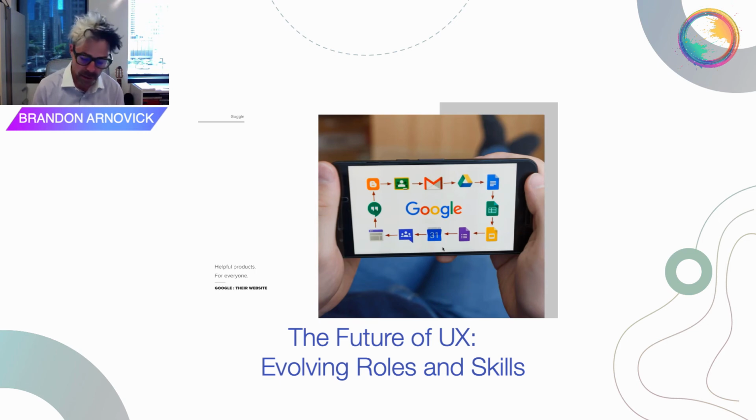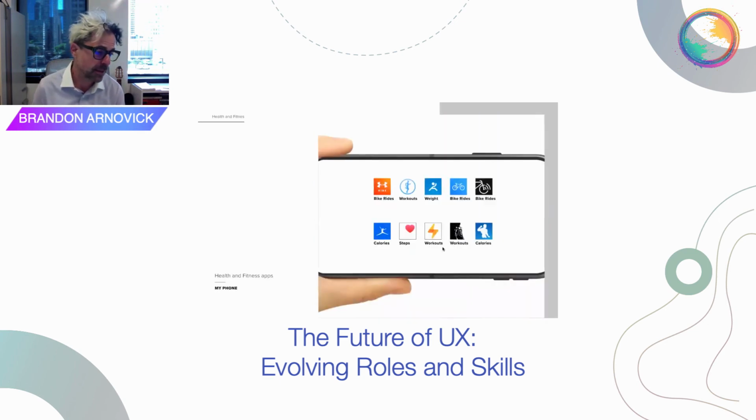So I just did a case study on myself, and I looked at, in my phone, one genre of apps. And in this case, I was looking at health and fitness apps.